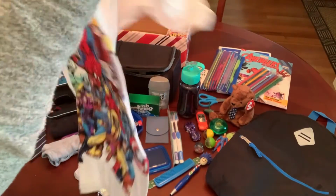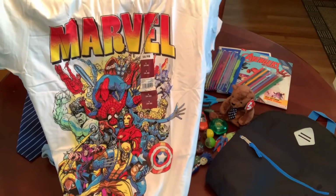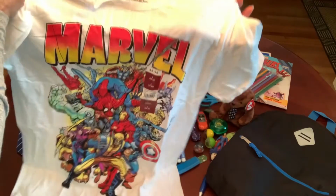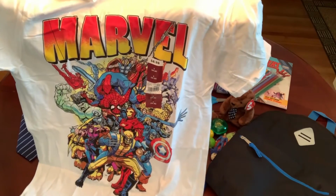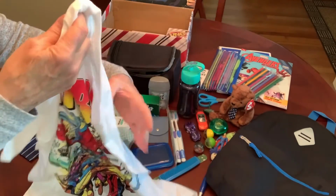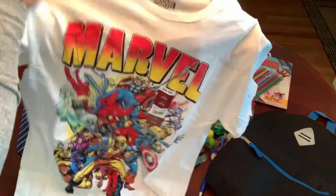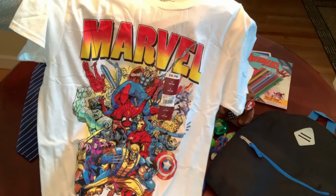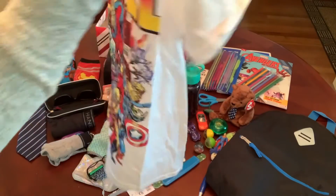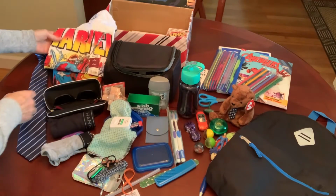This one is a men's small marble, and I think this came from Walmart recently for $2. It is a men's small, so it's going to be big on a 10 or 12-year-old, but I think great for a 14-year-old. My grandson is going to be 10 in May, but he could wear this. He wears his t-shirts big, so I'm not concerned about it being too big in the least. So I think that's fun for him.